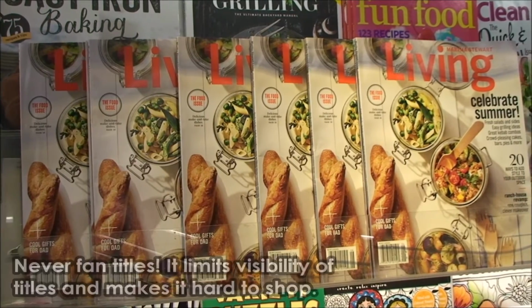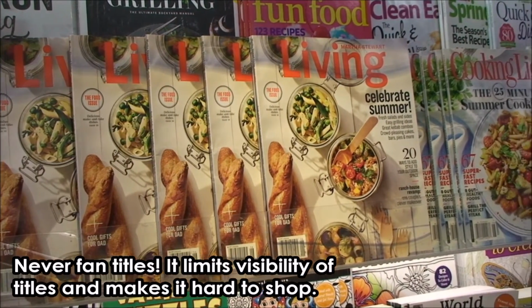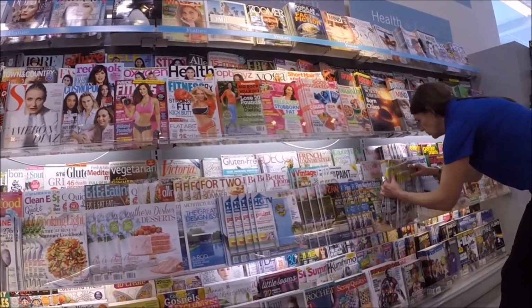And the number one merchandising tip, never fan out titles on the mainline. Not only does it clutter up the section and limit visibility of key titles, but it also makes it harder to shop for your customers.